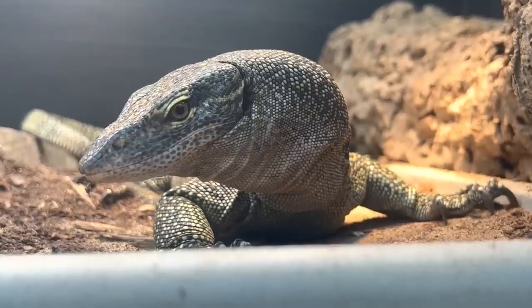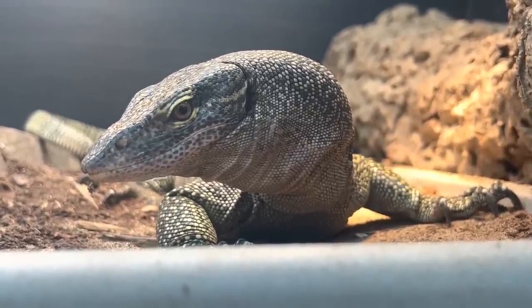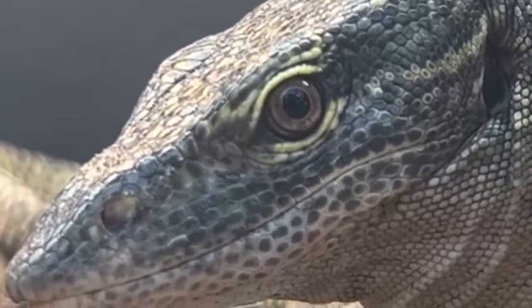Obviously, being a 90s kid, Jurassic Park was massive in my life. And it was the eyes of the velociraptors. I remember vividly. And now, keeping monitors, I see the dilation of the pupils in the eyes. So maybe subconsciously, I didn't know that until later in life, but subconsciously, I was like, wow, these are so cool. But for the most part, I was just into reptiles, full stop.